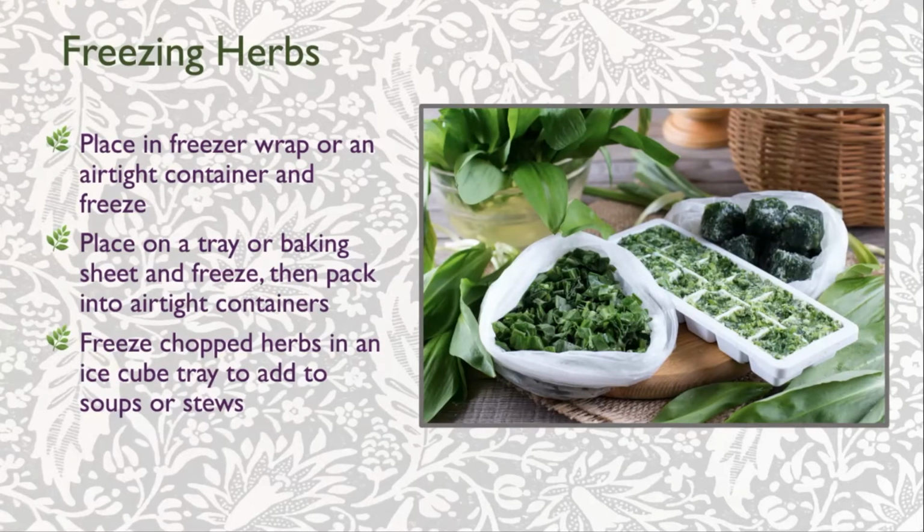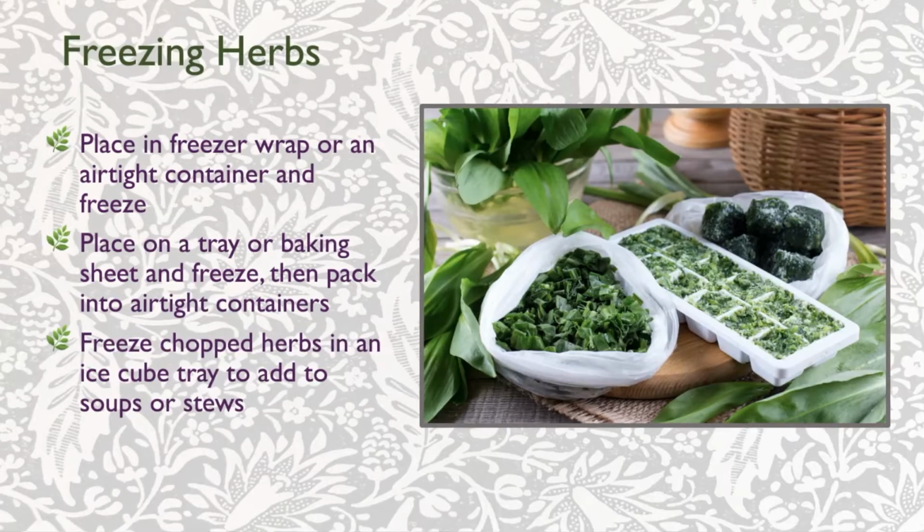That's another way. The way that I'm trying right now, and I know people who have done this, is use ice cube trays. So I actually bought this ice cube tray that has a top, so I can put them in there and then close the top and keep them fresher. So I did parsley. I took the parsley, I chopped it up, packed it into my ice cube trays, and then filled them with water.